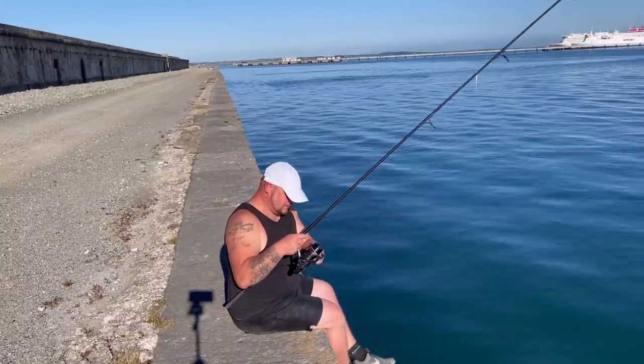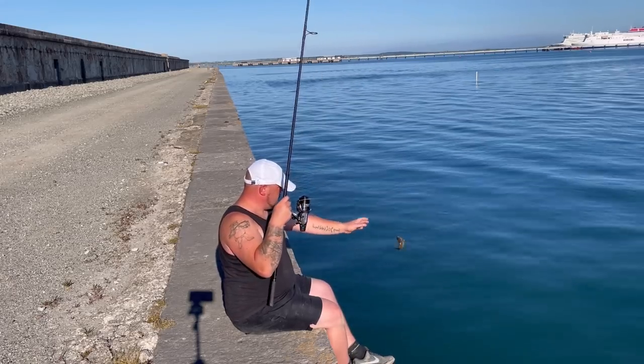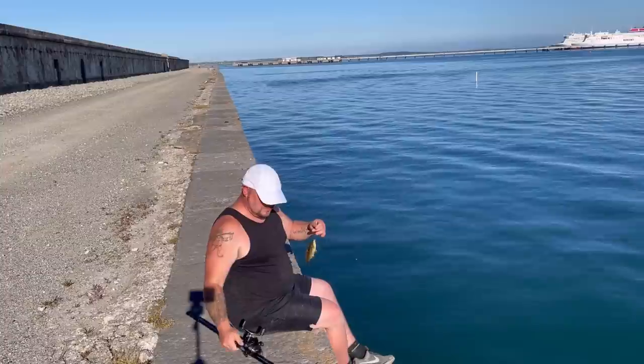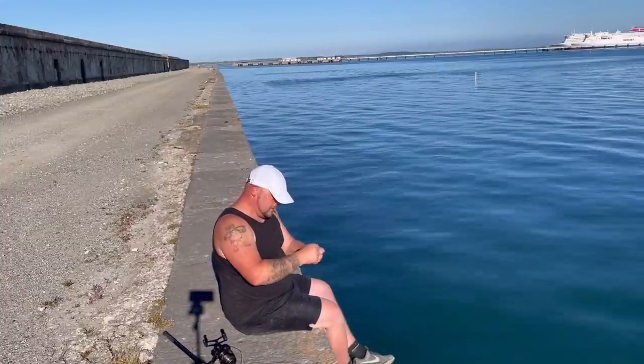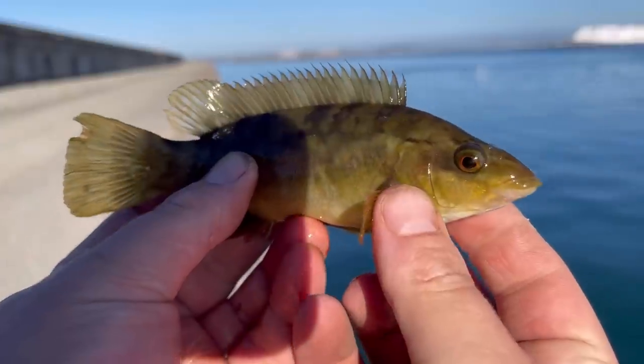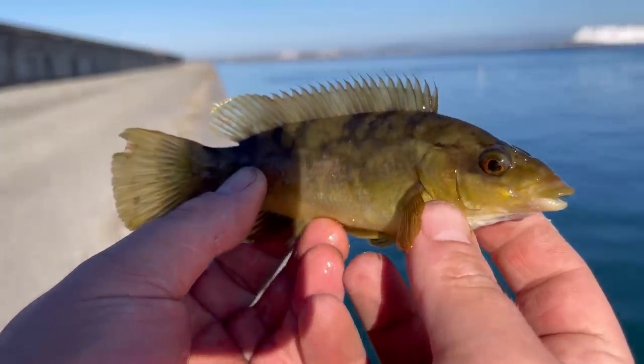Wrasse on. Okay, it's a tiny one. It's still the best one of the night. Another 5 minutes here, then move up again. Beautiful fish, but it's not the big one. We will keep going.